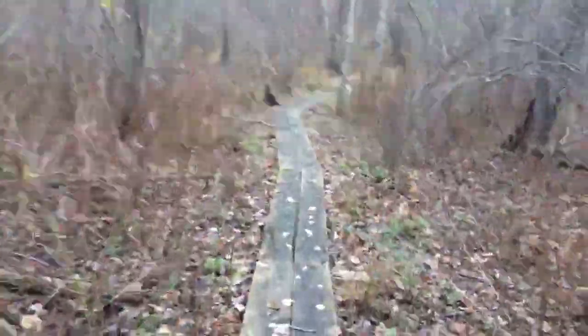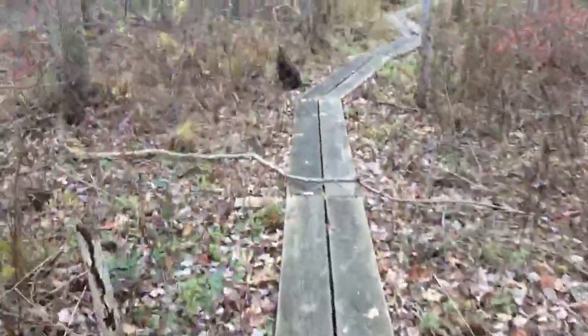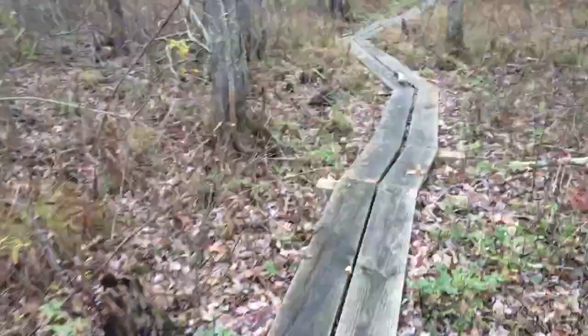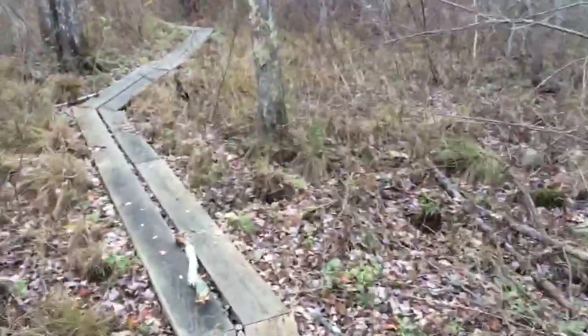I forgot about this. This section's not so bad. It's got the longer boards, but if it sags, I only hit the ground a few inches below, whereas the other spot, when it sags, there's a concern of falling a couple feet into the water.